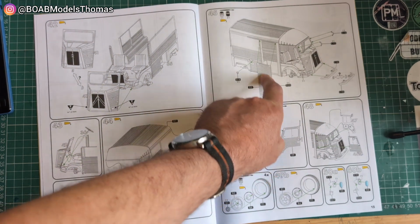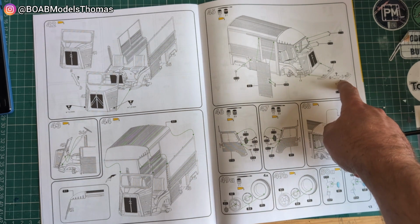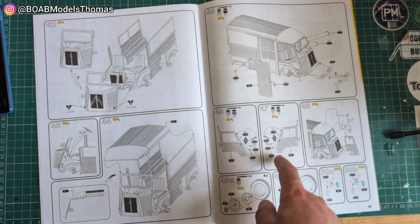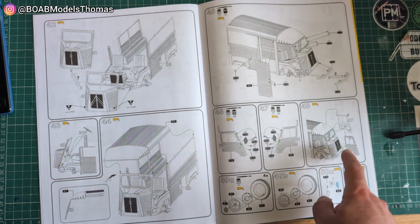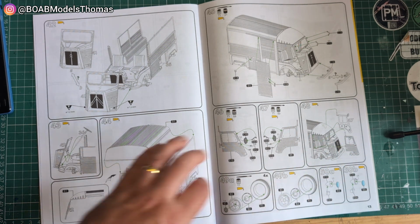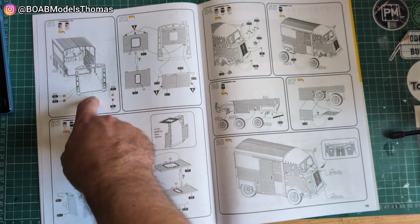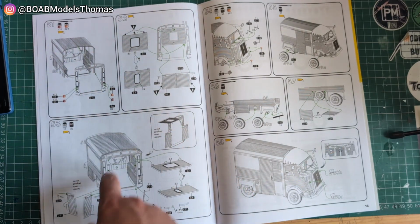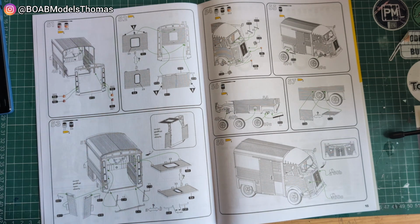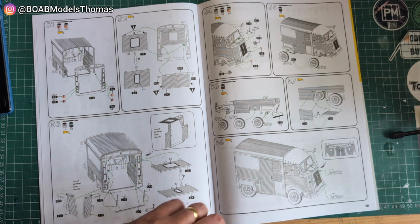Apparently this does have a moving door, which is nice. Again, different bumpers. Doors do open at the side as well. These are moulded on the clear spruce, you need to be careful with those. Wheels, headlights. Rear section here, also different tailgate window depending on the era. You can see how they can be open or closed. Spare wheel, that's a nice touch.